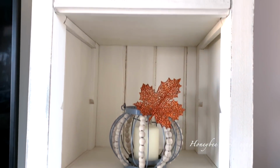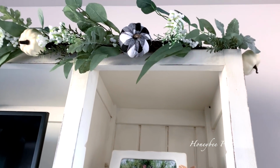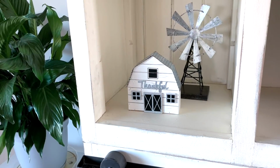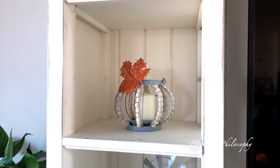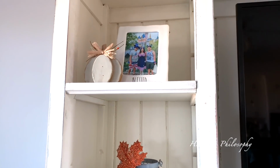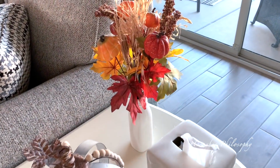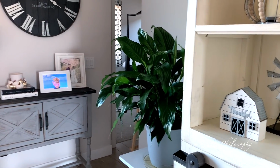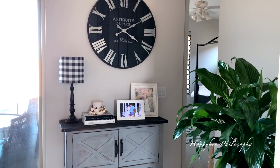Those are some lanterns, beaded lanterns. And I also have this beautiful garland that was purchased at Kirkland Home last year. I have two sets of them going across. And on the side table here, I did put this little arrangement together to bring some more pops of color through the house. And next to our master bedroom, we still have this console table.